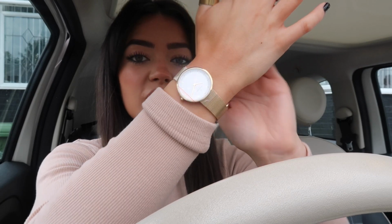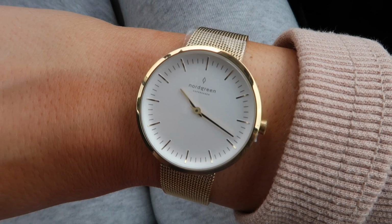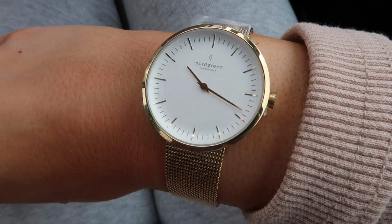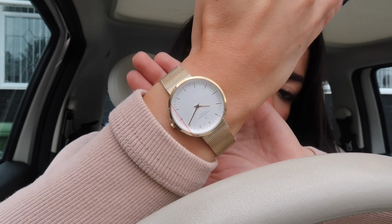It's really lightweight. So this is the watch on. I feel like it just looks really classy and simple, and I feel like this would also go with everything. This is a perfect gift idea, by the way, a nice watch that people can wear every single day. I love this mesh gold strap as well. I think it just looks really delicate.